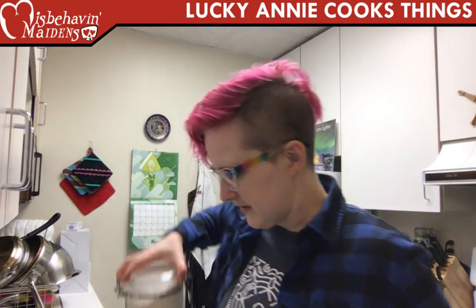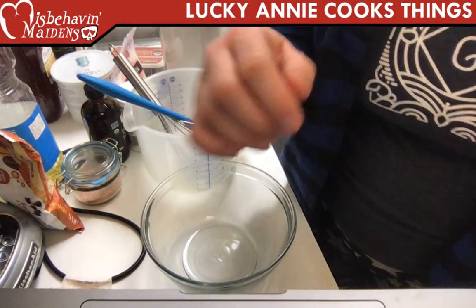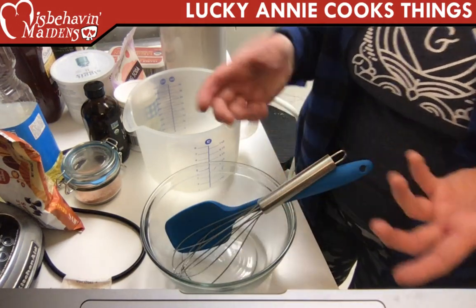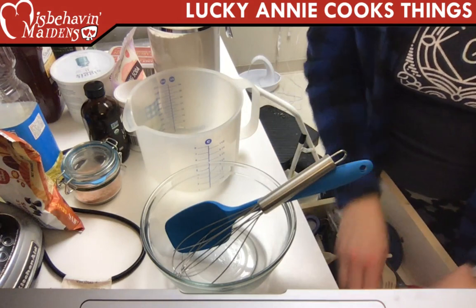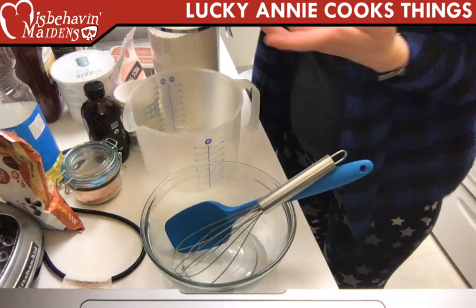So let's get started. First things we're going to do. I'm going to tilt the camera down so you can watch the action. So I am going to be putting some flour into here to start. So this is one of those recipes where you're going to want to combine the dry ingredients separate from the wet. We had a whole conversation about this in the Discord recently about why do you do that?